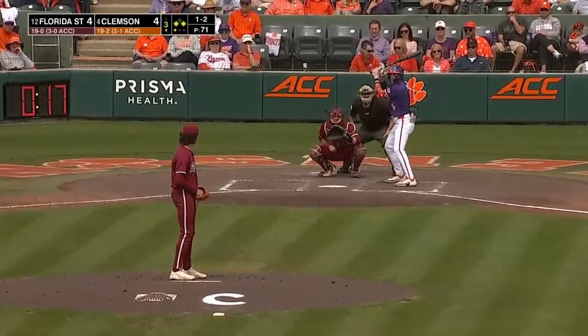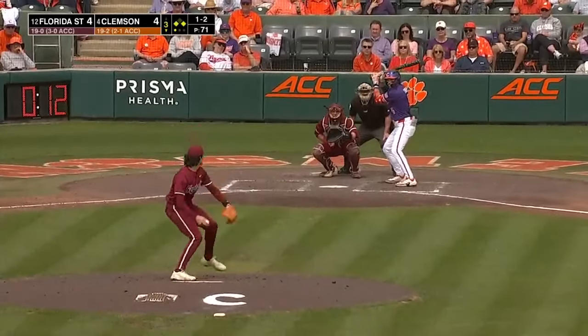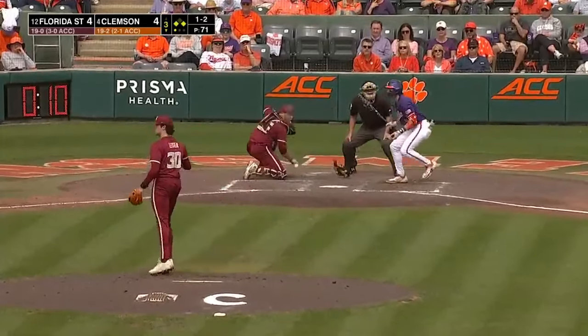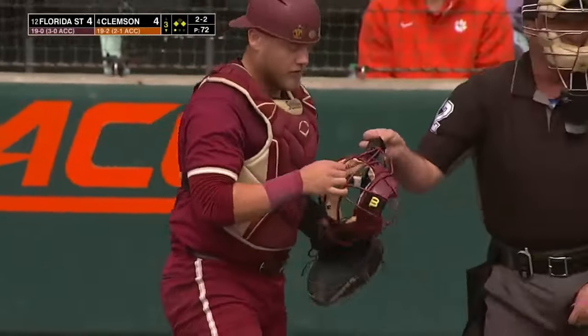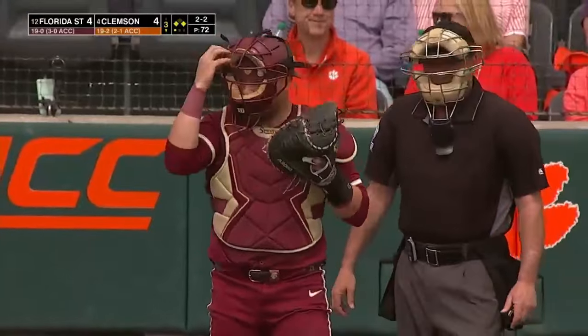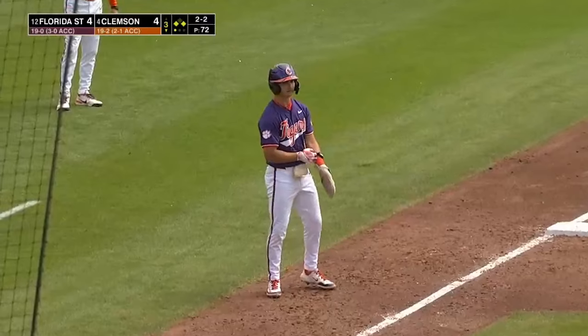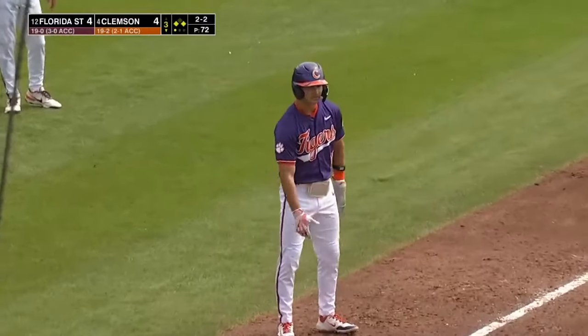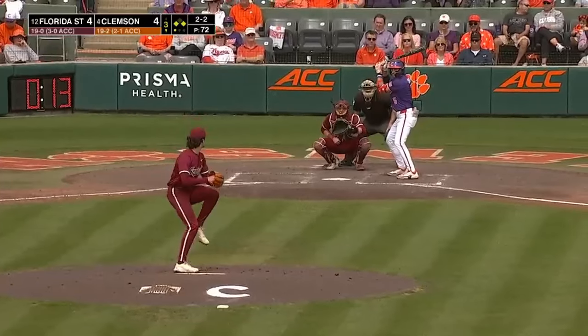Back into the box, Chufo, lighter. 1-2 pitch coming. Count evens 2-2. Boy, Holbrook has really had to be active on that off-speed pitch. He's done a nice job keeping it in front of him. Well, Holbrook, I think on that one was fortunate because it got in the five hole. But because of the breaking pitch spin, it hit his foot.